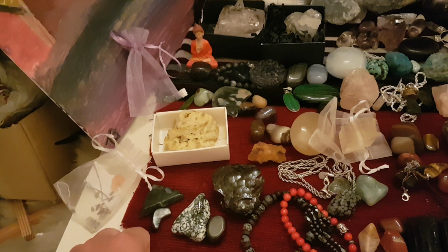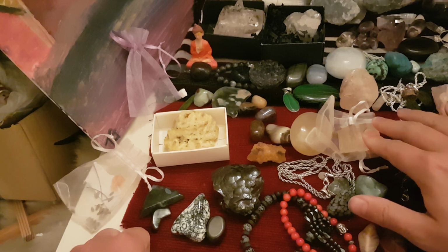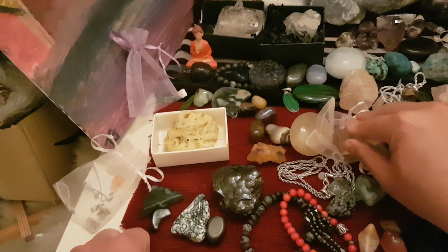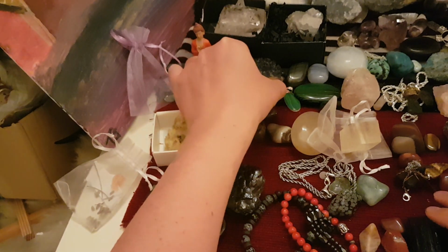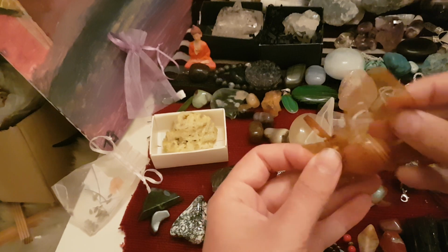So that's the optical honey calcite, and that's used for releasing old traumas, old emotions. I've used that quite a few times out in the garden, returning sad energies, sad thought patterns from within back to Mother Earth Gaia. It's a lovely little crystal.